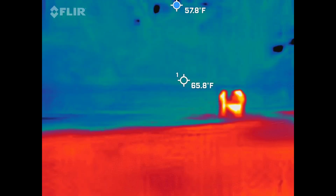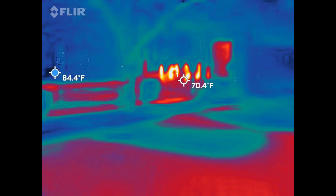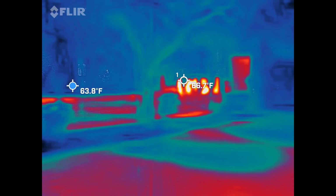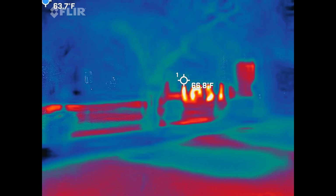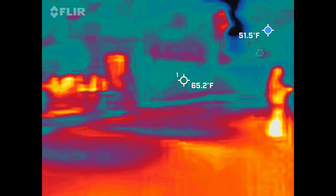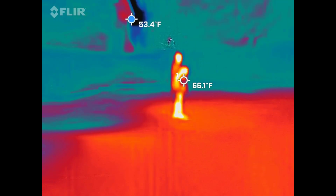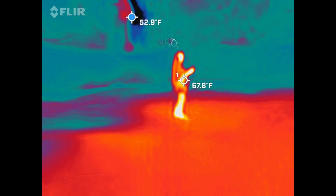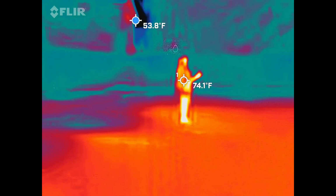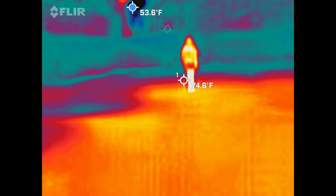There's another ghost too right there. They're looking at the cemetery. They're looking at the church. Should we see if they have a... It is fascinating to see how warm she is compared to the surroundings. I mean, this is definitely sciencey.